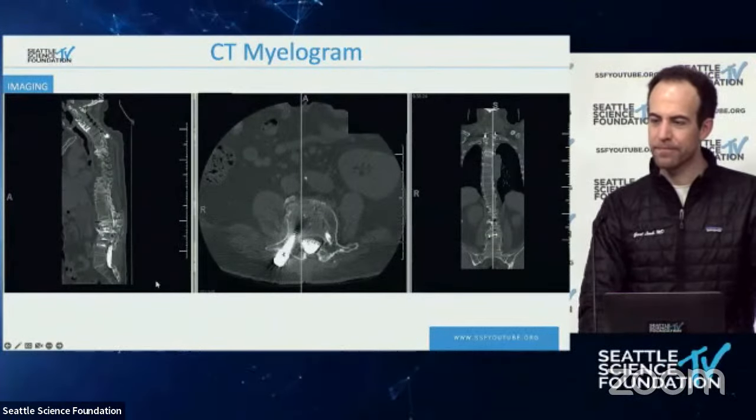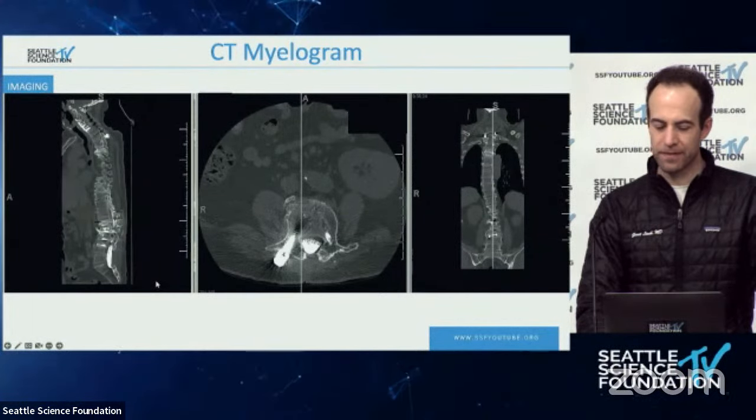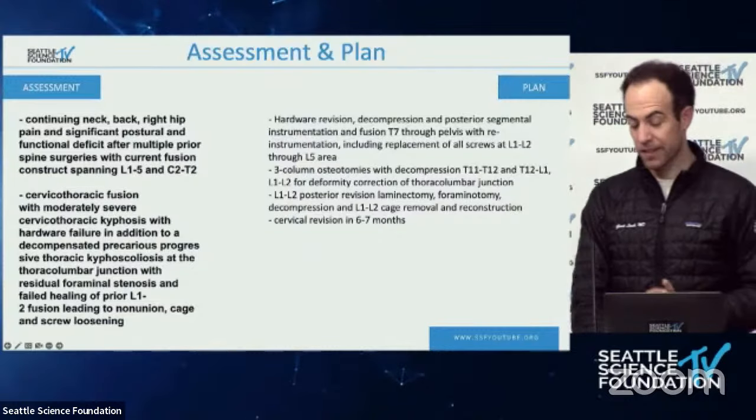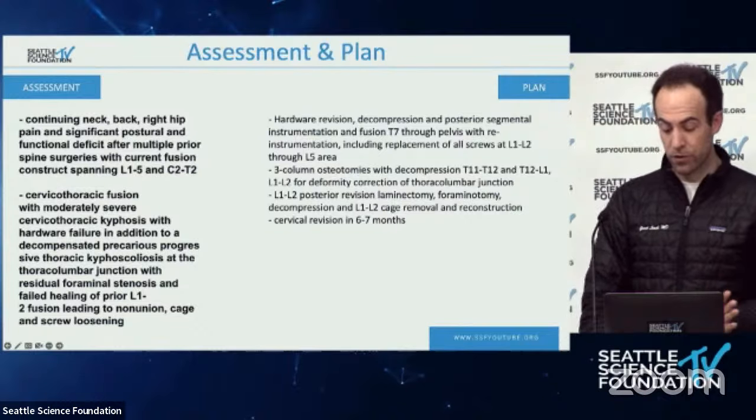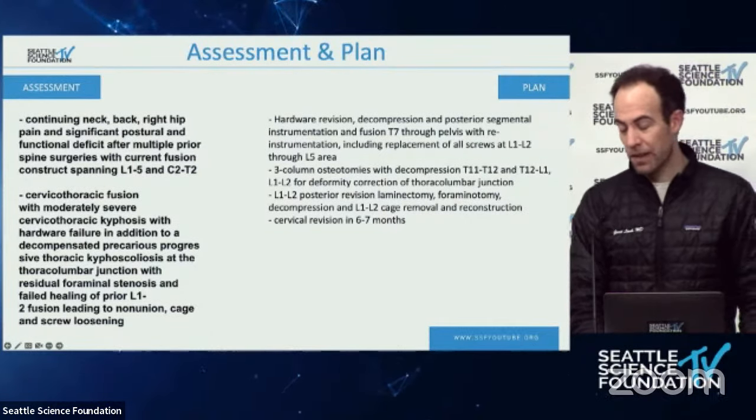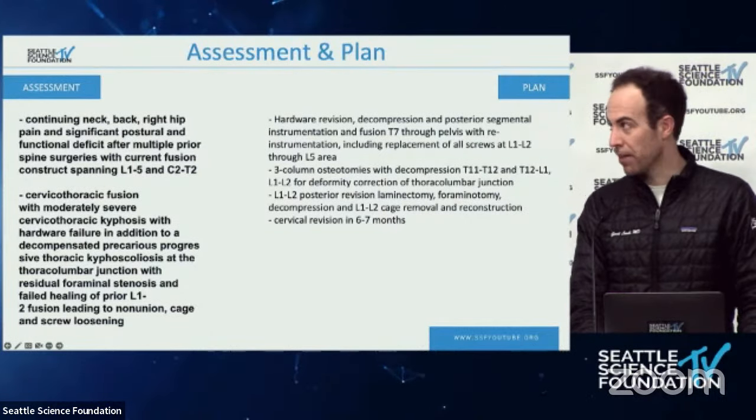The point is that I did not want to go to the cervical spine right now, so I told the patient with stages. Garrett, why don't you go ahead and show us what we did? Yes. So this is what we do. As Dr. Chapman already said, we didn't do the cervical revision. We just said that we will plan to do it in 6 to 7 months, so later.